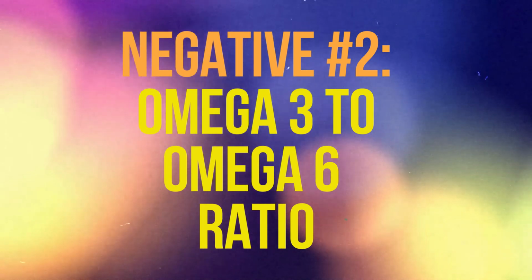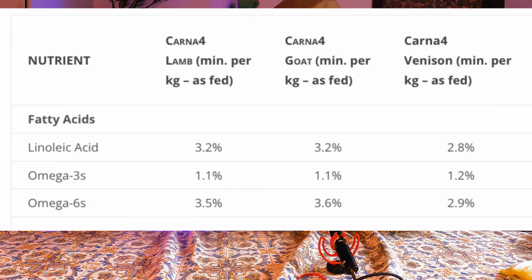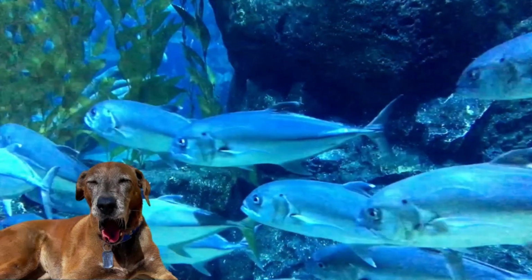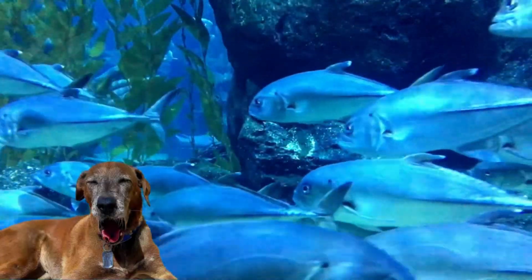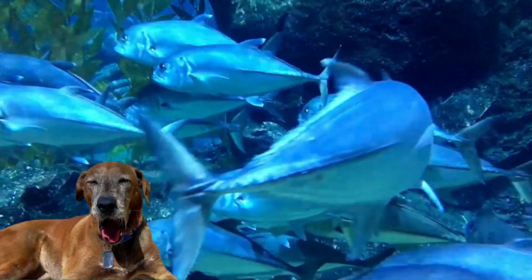Now, it actually has a decent amount, but on Carna4's website, they talk about how they have a 2-to-1 omega-6 to omega-3 ratio. They point it out as if it's a benefit. However, it is not a benefit. In fact, actually, it's not a benefit at all, because the ratio should be completely inverted. It should be 2-to-1 in favor of omega-3.